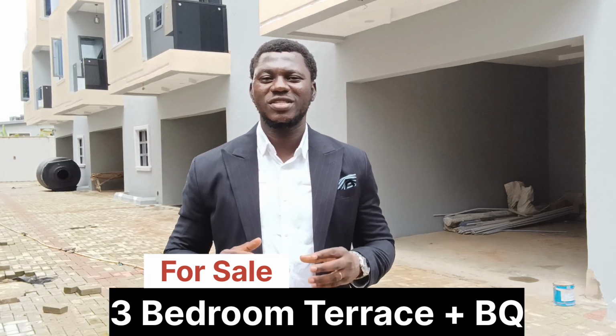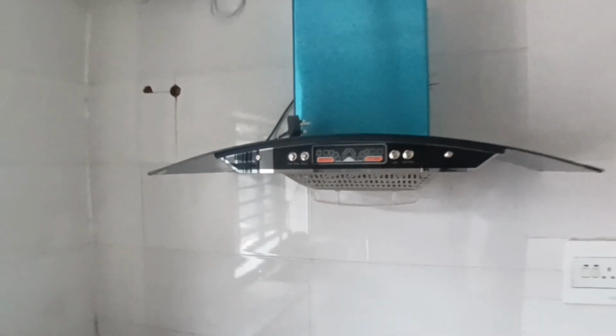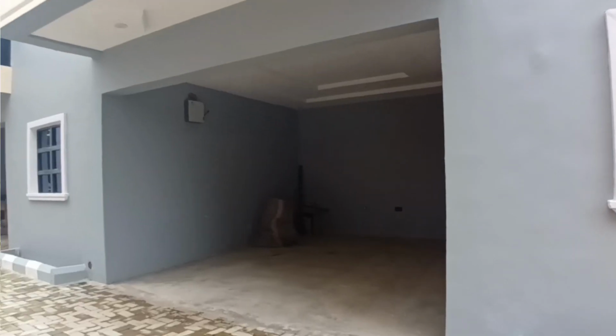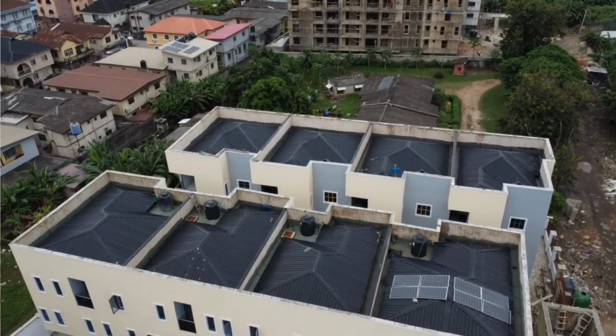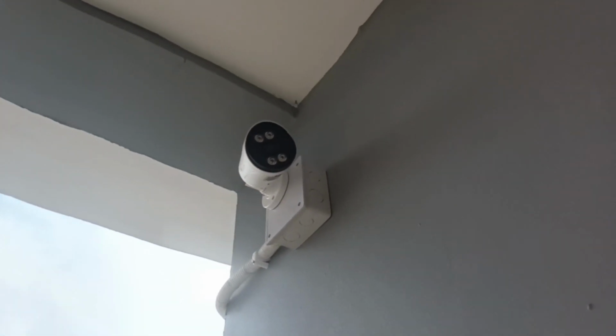Each unit features 3 spacious standard bedrooms, a fully fitted kitchen with heat extractor, 2 car park spaces, 2 living rooms, a BQ. These terraces come with high-end closed-circuit television surveillance cameras. Top-notch modern POP has been used to design all the works here. It's located within a serene environment and in a peaceful neighborhood. And of course, it is situated within a gated GRA estate.